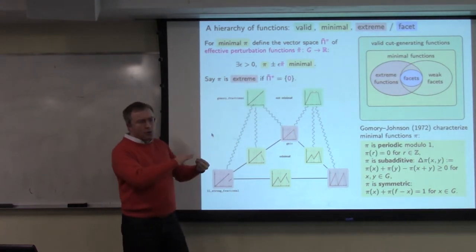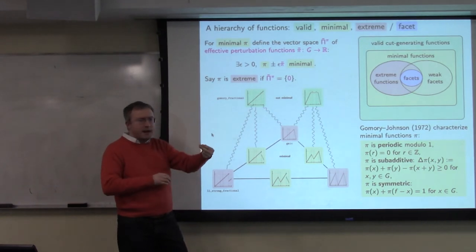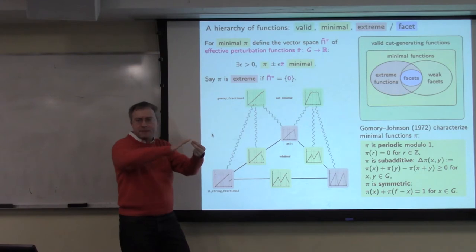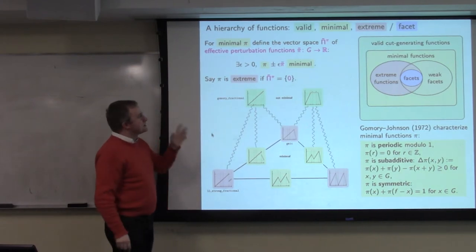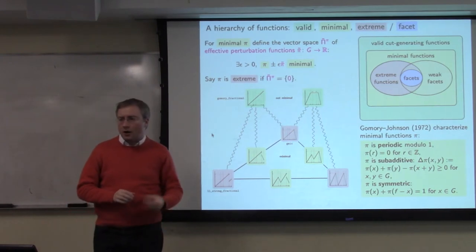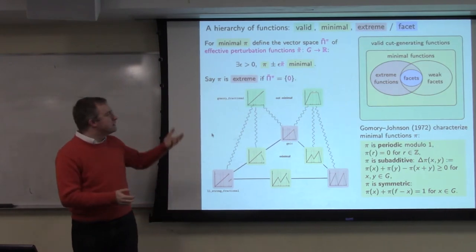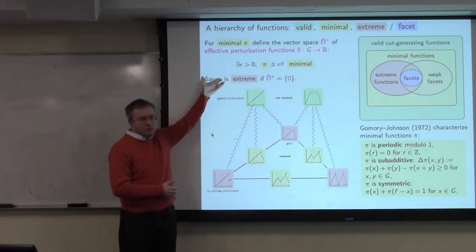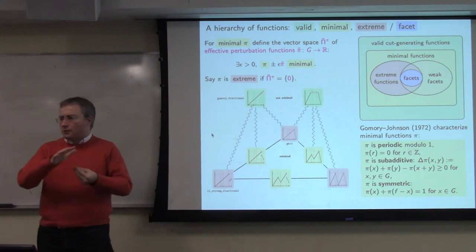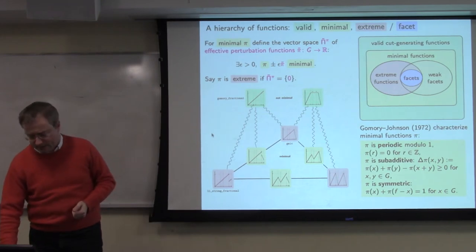This actually gives me a whole vector space. So I get a space that I can attach to any minimal function, and it tells me the space of directions into which I have this kind of flexibility. And so what I want to do is compute a description of this entire space. When the space is trivial, the function was extreme, and that's an if and only if. But I get more, I get a full description of this space.